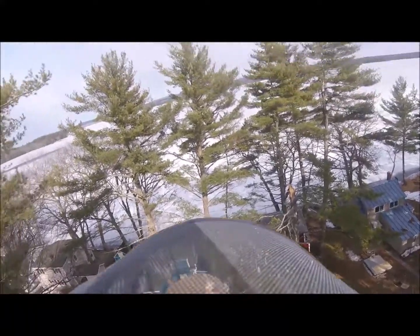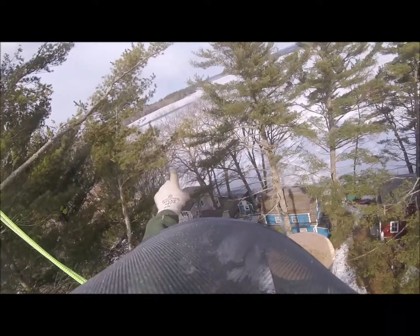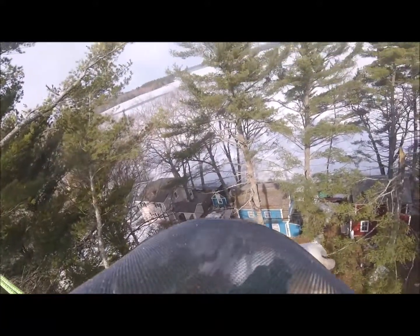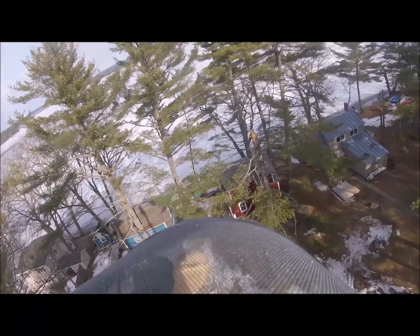I don't know. That spot over there in the cove looks really wet. Yeah. Really dark anyway. I think that's the area that has them springs, isn't it?